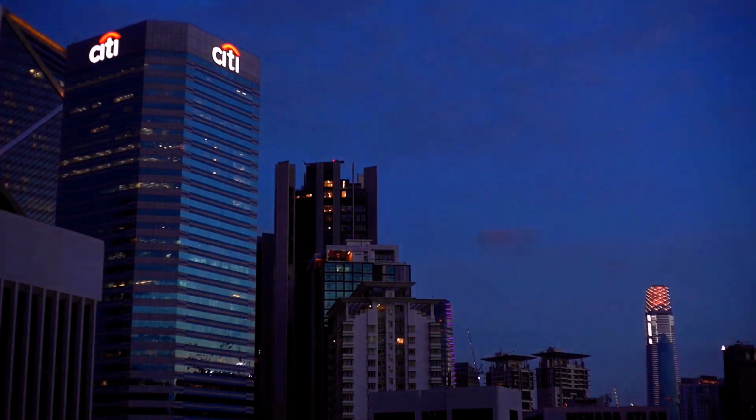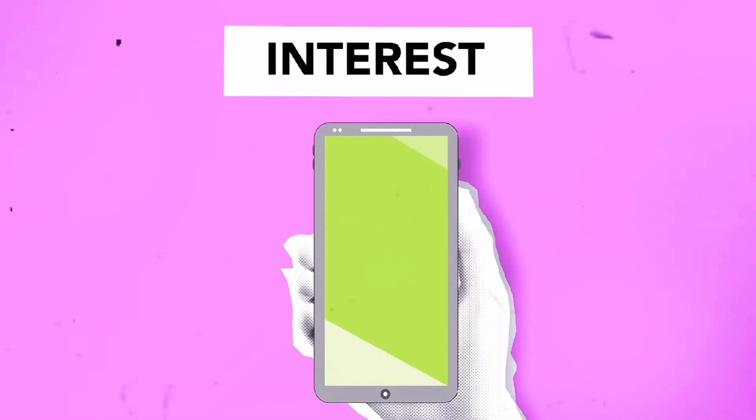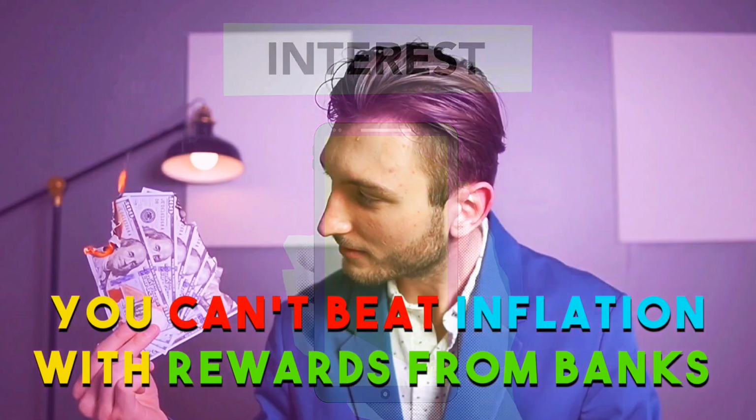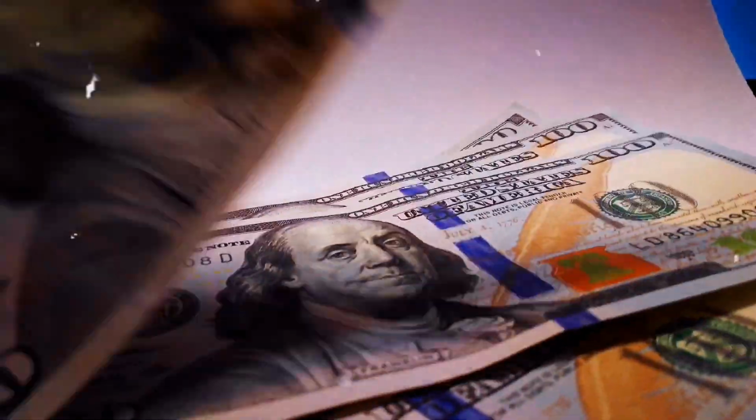Your Trust Wallet is like a bank. You can always earn interest with your Trust Wallet. When you put your money into your bank account, the rewards are very minimal. You cannot actually beat inflation with just keeping your money in the banks. But with Trust Wallet, there's something happening here. I bet you can actually beat inflation with the rewards being provided by Trust Wallet.